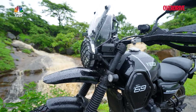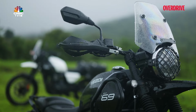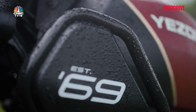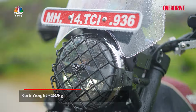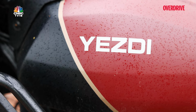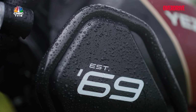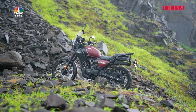On the design front, Yezdi have executed some subtle but noticeable changes. Those big tank rails that were on there before have now shrunk down in size, and therefore helped shave off some kgs of the bike's overall weight. The next thing you'll immediately notice is the level of fit and finish, which has clearly been addressed. The paint finish on the metal parts, the curved plastic bits, and even the quality of welds and the sticker work, it all looks way neater than it ever did before.